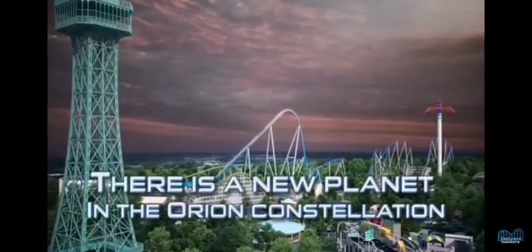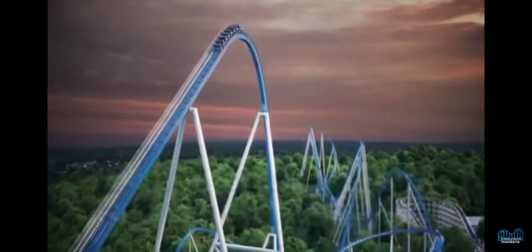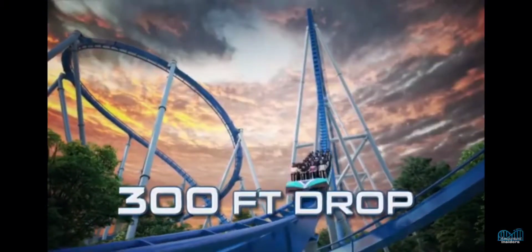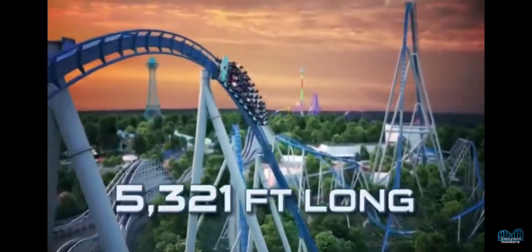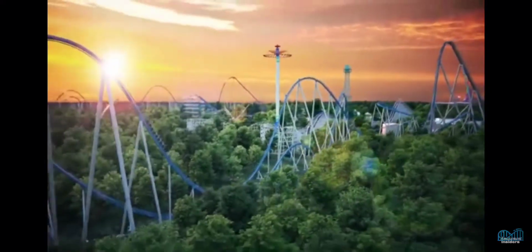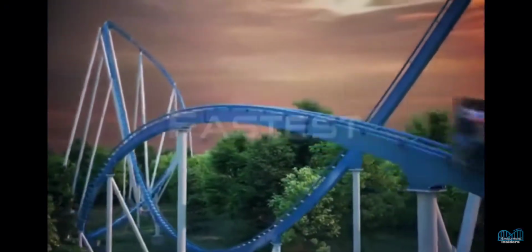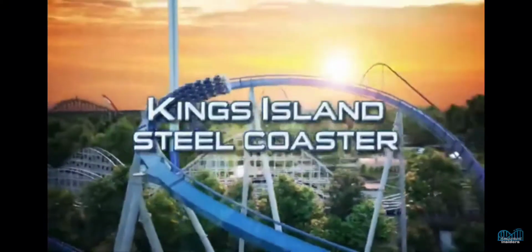But from the layout, to be honest, I think Diamondback is going to kind of run with this thing, because Diamondback is airtime and so is this. Fury is low to the ground transitions with probably 4 good airtime moments. It seems like every hill on this thing is airtime moments. So I don't know what to expect. I feel like they could have done a little bit better with this Giga coaster, but I'm not trying to hate, because I think this is an awesome ride. But yeah, I think it's going to be awesome.